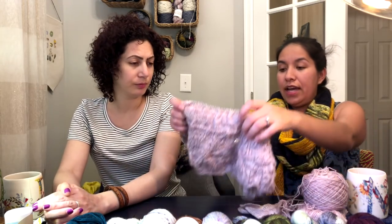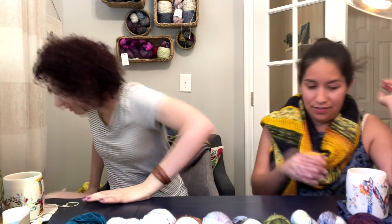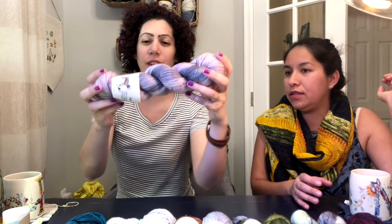For some reason I've been into a pink mode lately. I even had my nails pink, in different shades of pink. I discovered that pink is good with my skin tone. I'm gravitating towards the mauve pinks also. That pink colorway that you dyed, the Dirty Ballerina. Oh yeah, right there. I can show you guys. It's like a mauve pink, and I love it.